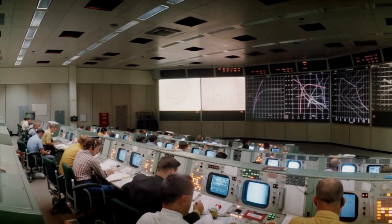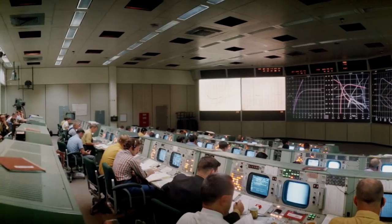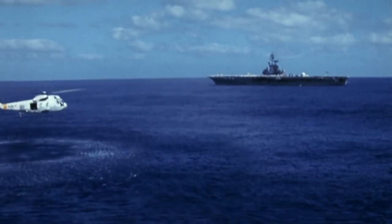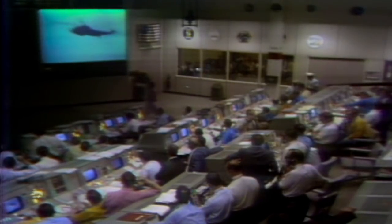Odyssey, Houston, standing by, over. Should be out of blackout at this time. We're standing by for any reports of Orion acquisition.